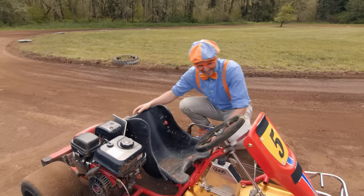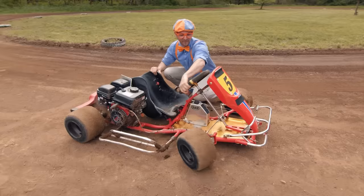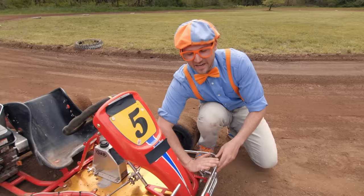Woo, and this is the steering wheel. Do you see when I turn the wheel, it turns the wheels and tires? Whoa, that looks fun. Oh, and last but not least, right up here. This is where you put your feet. Push down right here for the brake. And on the other side, this is for the gas.